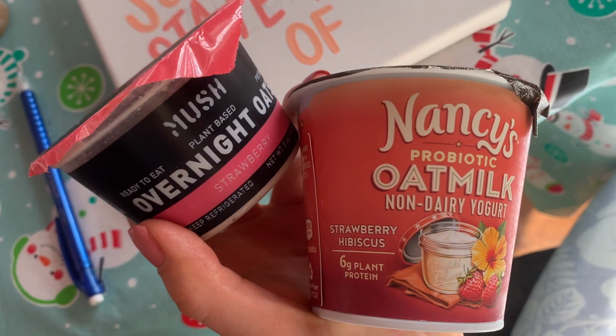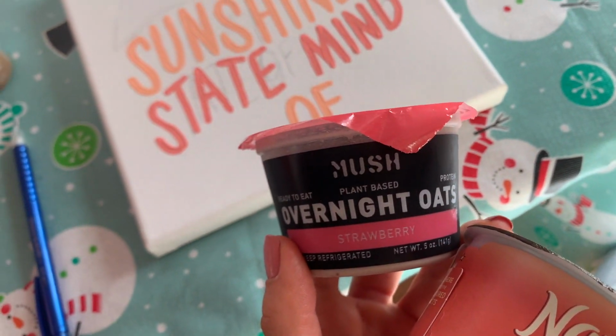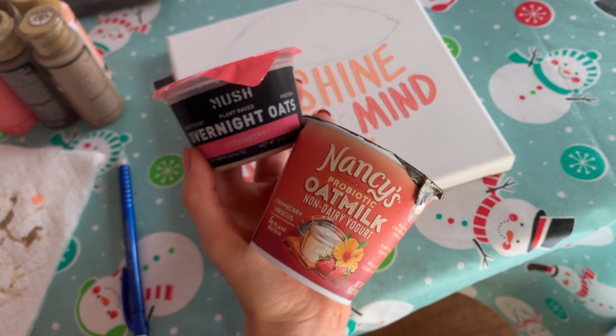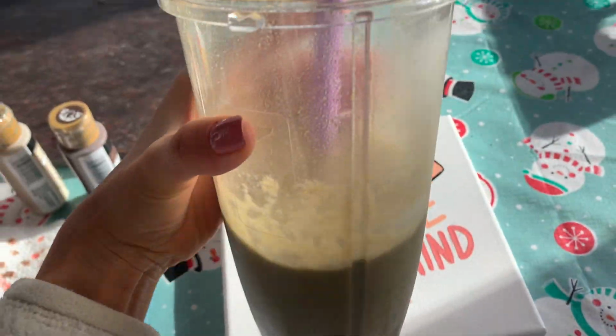Then for lunch this day, I tried out this Nancy's strawberry hibiscus yogurt. Do not recommend. And then I had mush overnight oats in the strawberry flavor. Thought I'd have kind of a strawberry theme.